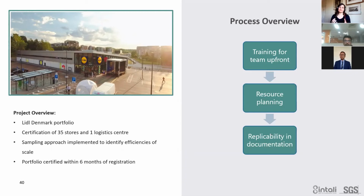So this idea of finding replicability in documentation can be a huge time saver and can help you go through the certification process quite smoothly and effectively, depending on the scale of your project, depending on the design of your project, etc. But that's really an interesting place for process and for savings and going through a streamlined way.